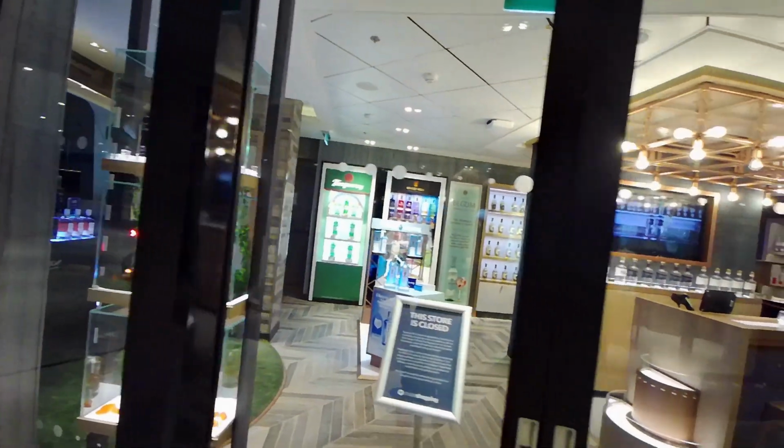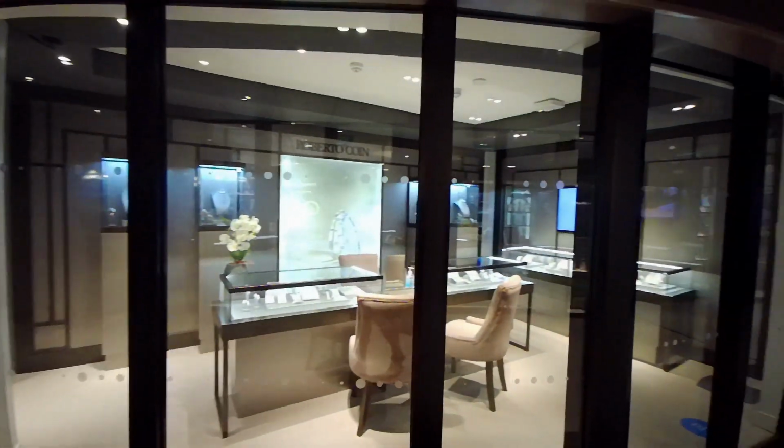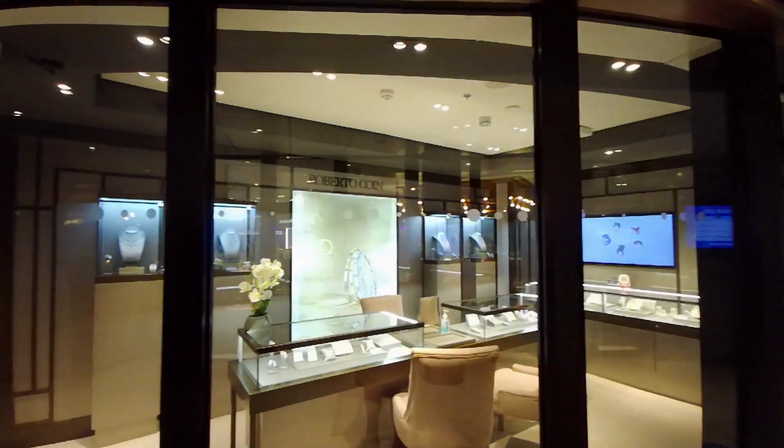This was the duty-free shop, which unfortunately was closed for the whole of the duration of our cruise because we were only doing a UK staycation cruise.